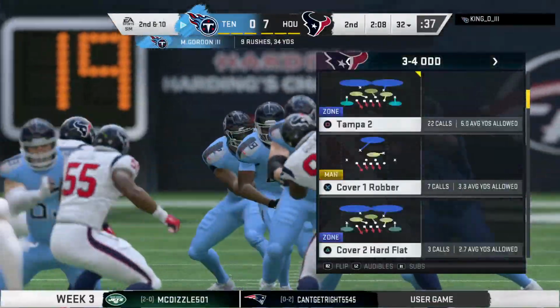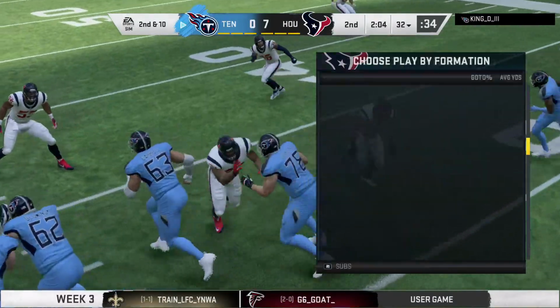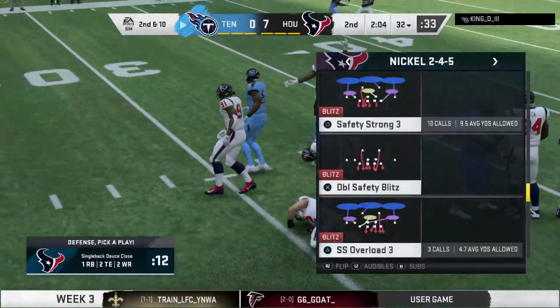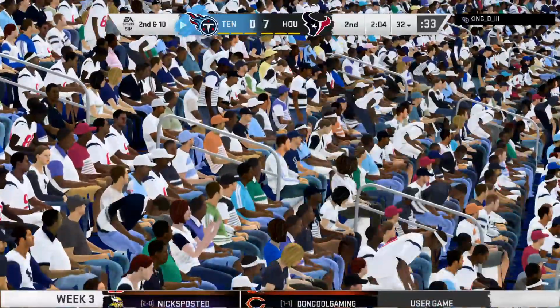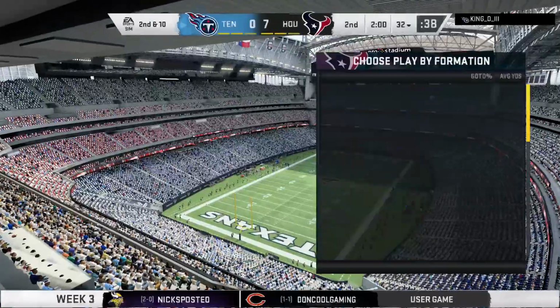And running room scarce here. He's going to be stopped in his tracks at the line of scrimmage. No gain on the play. 2nd and 10 at the 32-yard line. 2 minutes on the clock, 2nd quarter, 7-0 ball game.